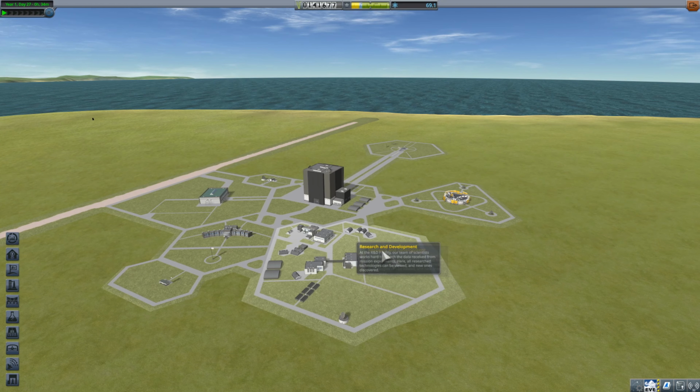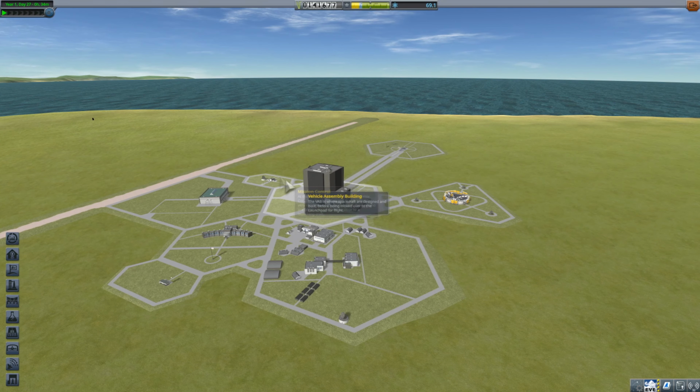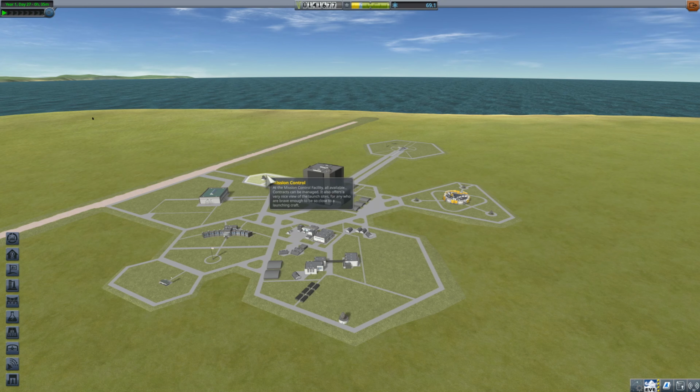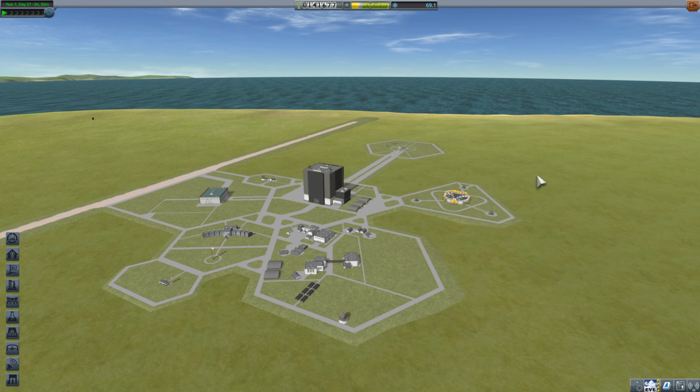Yep. Now, that wasn't necessary for right now, but it will be in the relatively near future, because in the next part, we are going to launch that satellite into polar orbit. And then after that, we'll probably try to land on the moon or somewhere. We'll see. That'll be exciting. Maybe we'll go to Minmus instead, because we already did the moon. Maybe we'll go to Minmus. I don't know. We'll decide. Either way, that was fun.